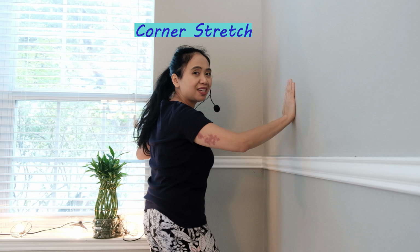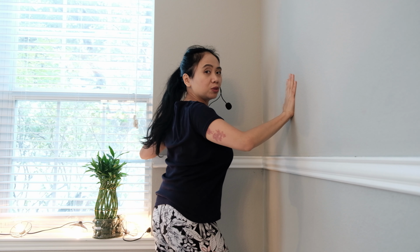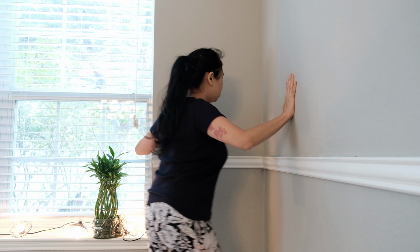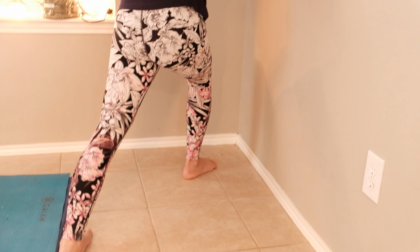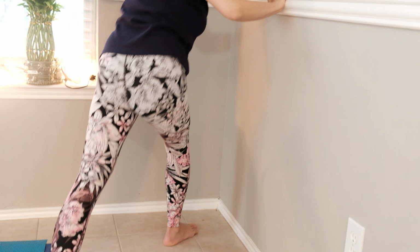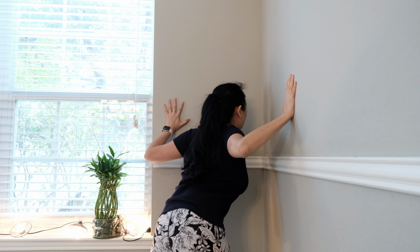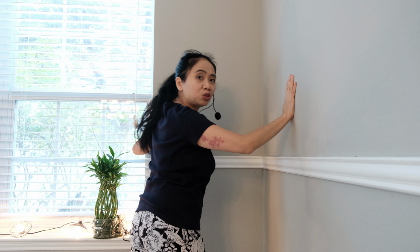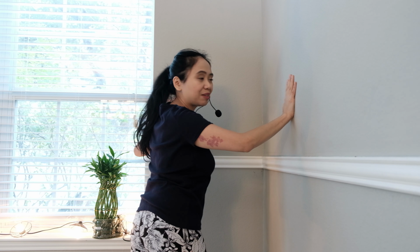So if you're in your office and you find a corner to stretch your chest, to take a break from the screen time, just find a corner, palms open like this, square your shoulders, and slowly feet apart, just making sure one foot is forward and one foot is back, and then slowly lean forward and hold it for 5, 4, 3, 2, 1. You feel a lovely stretch on your upper back and your shoulder, and do that at least 10 times.